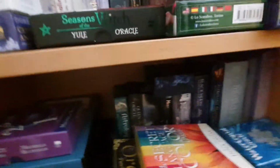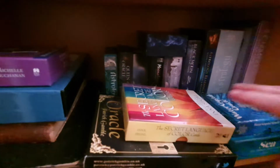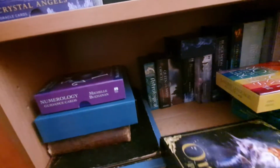I tried to clean it up a little bit so that you guys would see this properly. So this unit here, all these cards in here, if you can see them, are astrological cards. So that's astrological, all of those decks. And then I have 2 decks that has to do with water, 1 deck that has to do with colors, and 1 very special deck that I didn't know what to do with, which is this one.